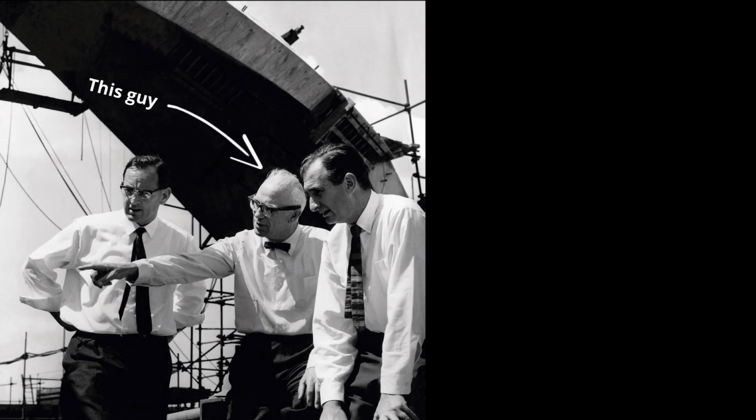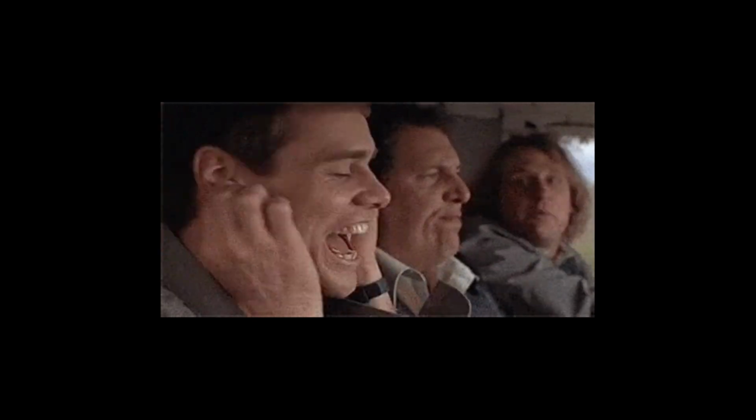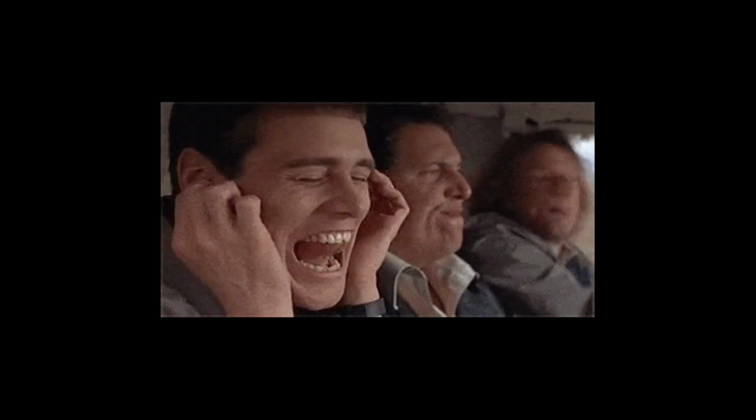In 1989, 8 years before the accident, Ove Arup, the founder of Arup Group, was asked to inspect the car park for an assessment of its safety. Arup said that the structure did not need immediate repairs, but it was important to not reduce the margin of safety due to material deterioration. This advice was obviously not followed, as that was the root cause of the failure.